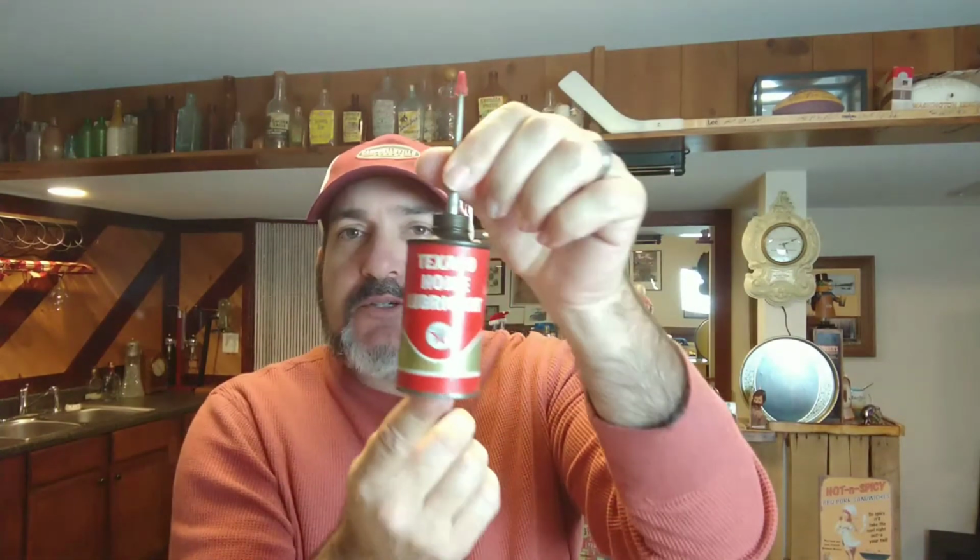Next up, vintage Texaco home oil little can. Guess it'd be like for your 3-in-1 oils. It has a little tip on the top of it. Paid 50 cents for this. Still a little bit of oil in it. I think I have to dump it out.